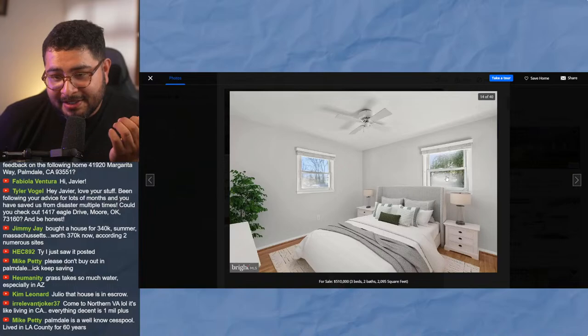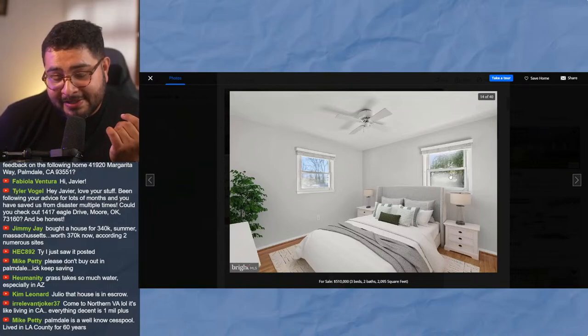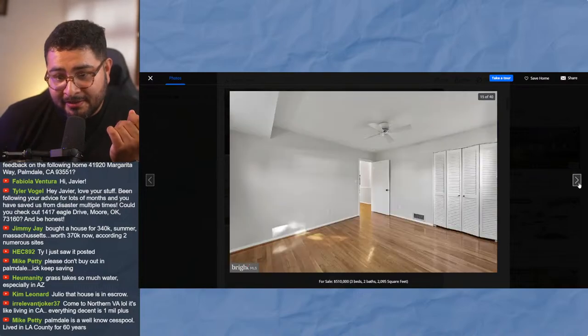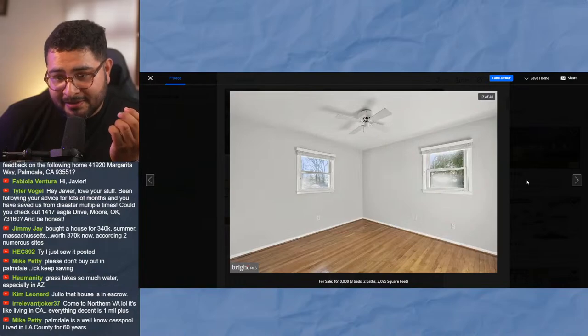Looks like you got some condensation in the window here, or it could just be the photography. I don't know. But that's usually a sign that the windows are shot. And if there's condensation in one window, there's probably more.